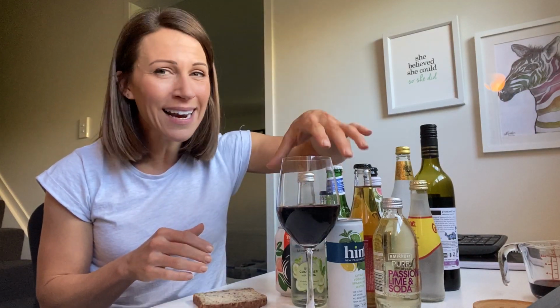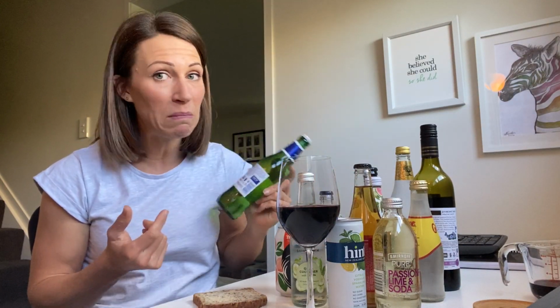So first up, is sugar the thing you need to think about here? Not so much, particularly with wine and beer. I think sugar's got so much airtime that we often think it's the only thing to think about. But when it comes to wine, for example, a glass of wine has less than a teaspoon of sugar. It is not the sugar that is the problem here, okay? Beer, pretty much the same thing. So a normal beer, less than a teaspoon of sugar. Not the problem with the beer.